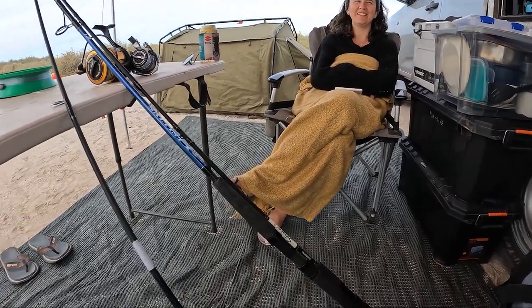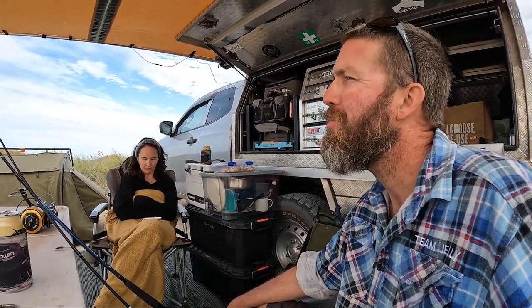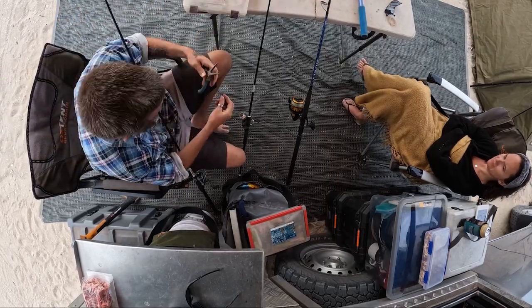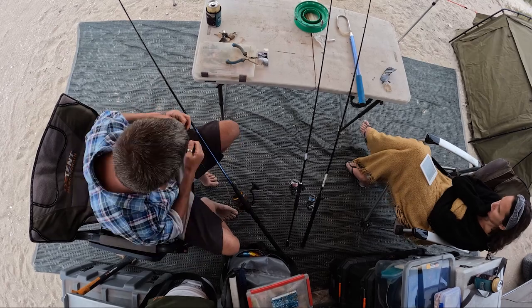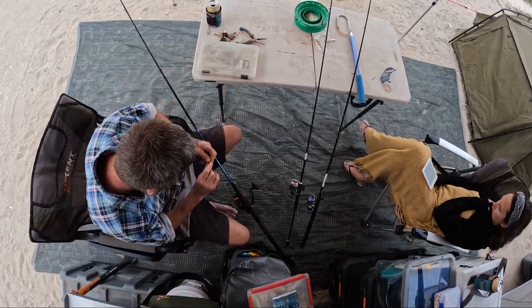Just getting my rods sorted. Next step. Got all the stuff in the boat. It's pretty much ready to roll, other than hooking the sounder up. And yeah, just going to sort out a couple of rods. Then I'm pretty much good to go. Tomorrow we'll battle the wind and see what we can do. It is blowing its head off.